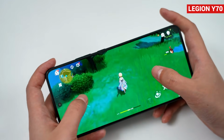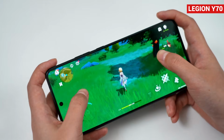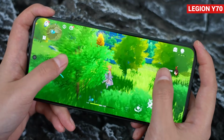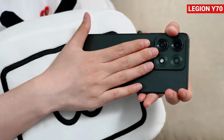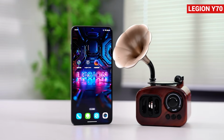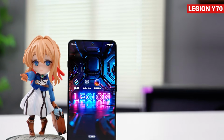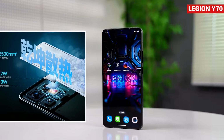I've been gaming all morning without even noticing how much time has passed, yet the phone barely feels warm. More importantly, there aren't any hotspots concentrated in one area, so it's consistently comfortable to hold. Its heat management is seriously impressive, and it's obvious that Legion put a lot of work into the cooling system this time. The new Legion Y70 uses a silent cooling architecture built around an industry-leading composite thermal system.